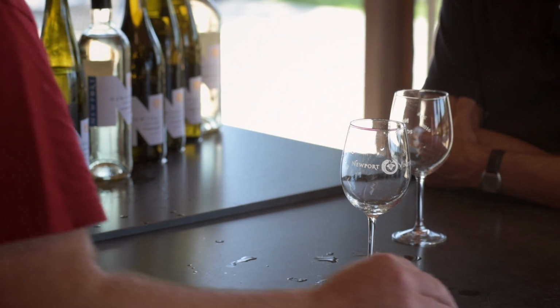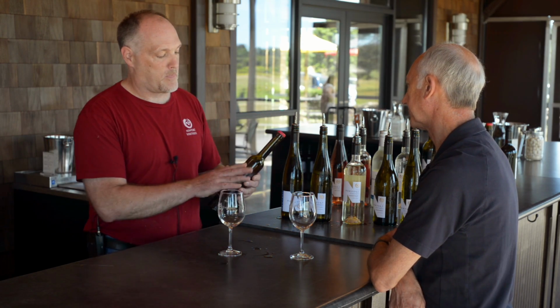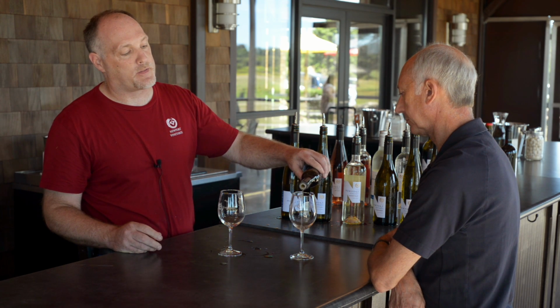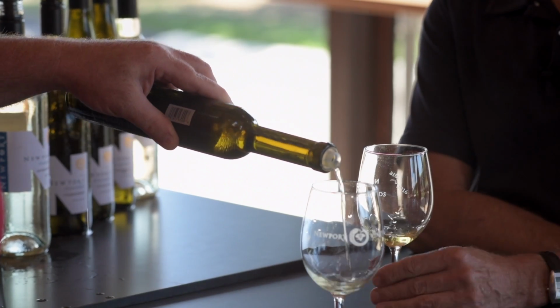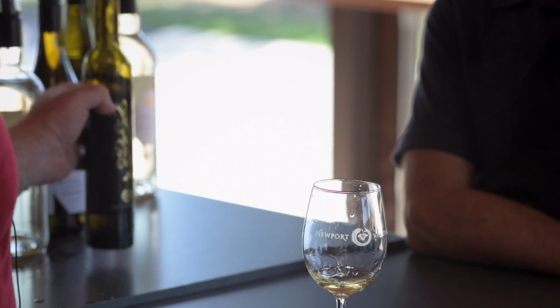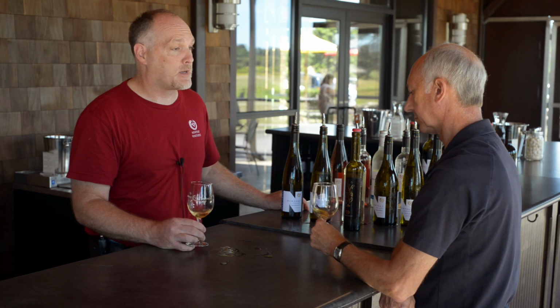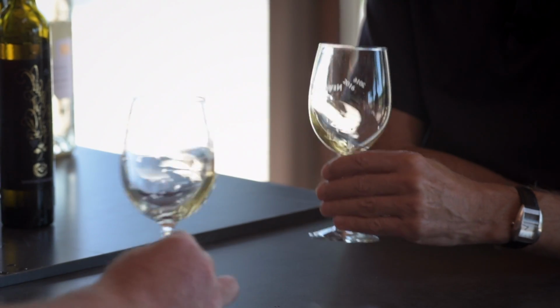Now you have a dessert wine, right? Now this is our sweetest of the line. This is our ice wine. So typically we'll pick this between Thanksgiving and Christmas, depending on when we get the hard frost. We'll go out and the boys will hand pick this fruit. We can't machine harvest this fruit because of the way they come in.